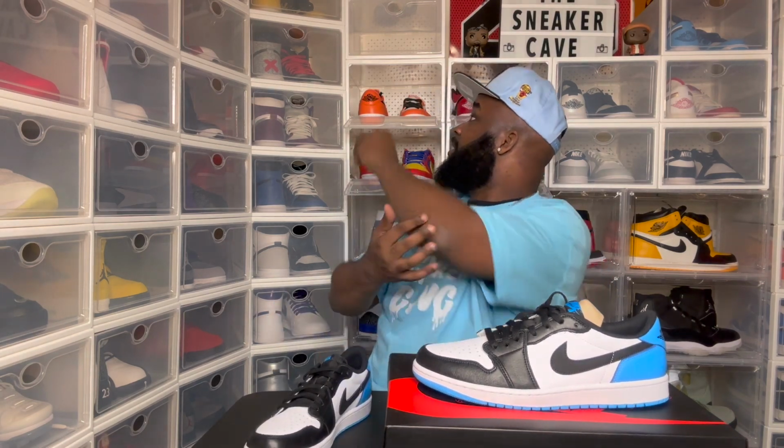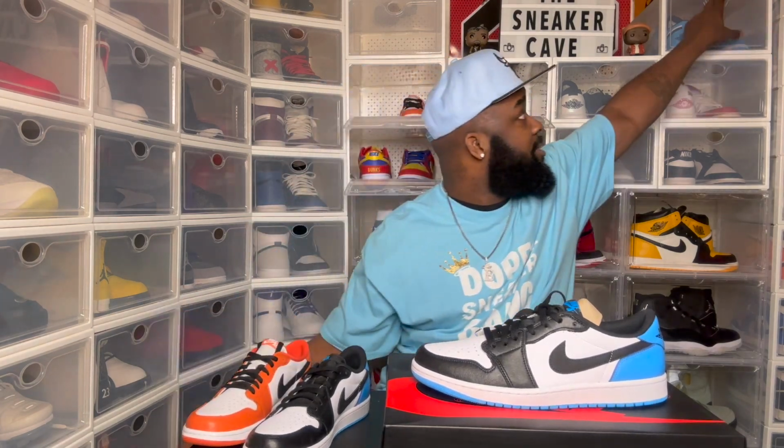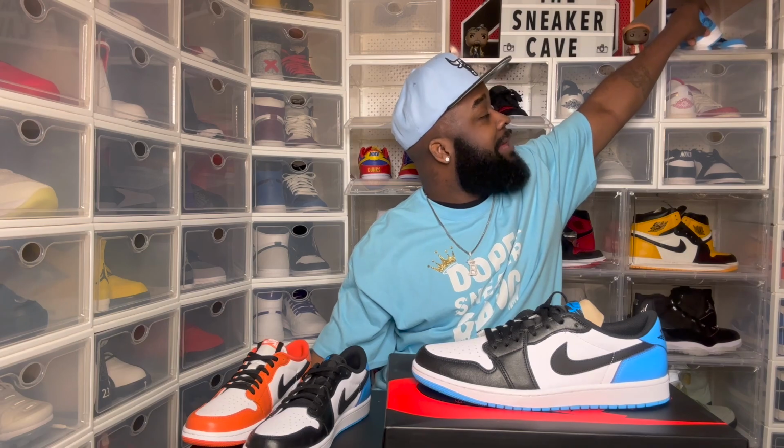Y'all already know, man. Let's get some comparisons going. Let's get the Starfish. Let's get them UNC, the other ones. I think they call these UNCs. Let's get these, and we're gonna do a comparison. First, put this there. Put these both here. And we're gonna compare them first to the Starfish, because the Starfish leather is probably better than almost every Jordan 1 High that came out this year. Yeah, this leather on here is amazing. Dang, you still got this around too. DS, never worn. Buttery, man.